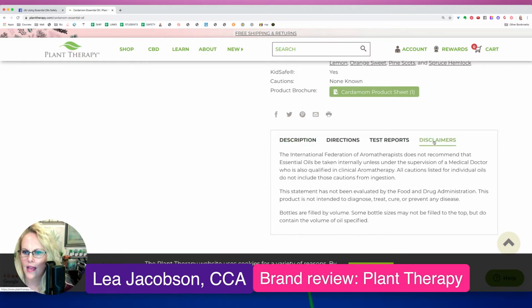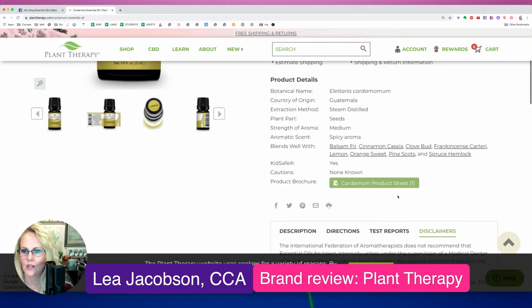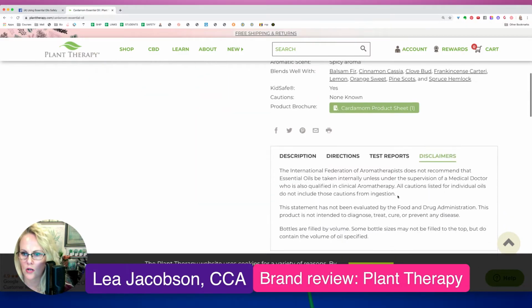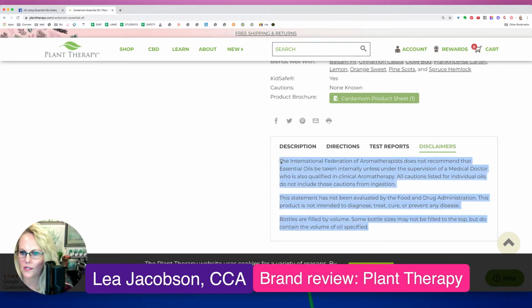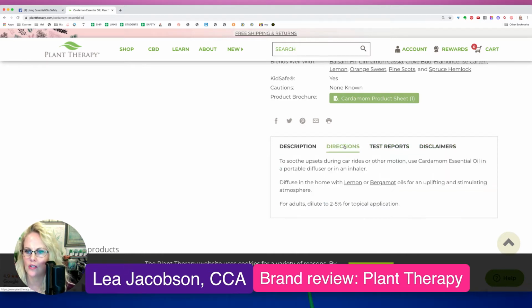I thought they had a safety section, but I'm not actually seeing that anymore. So they have a general disclaimer. This looks the same as the other one that I saw. So they have a general disclaimer. I am not seeing anything specific, but this should be for ages 10 and above. So that's very interesting.